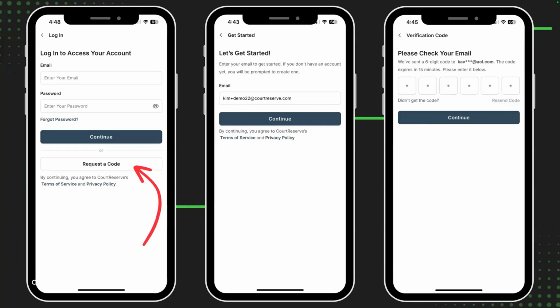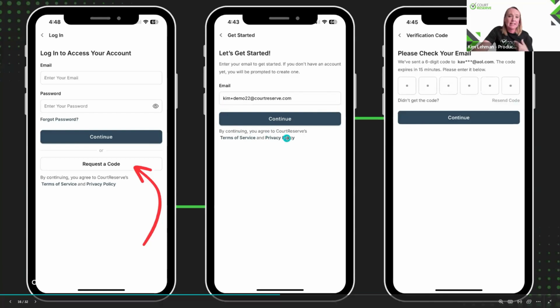Is it just a one-time code that's sent to the member when they click that button? Yeah, so if the member already has an account in CourtReserve, doesn't matter what club they're part of, if they click this request a code button, it's going to send a code to their email address that is active in CourtReserve. They're going to take the code and enter it in here.